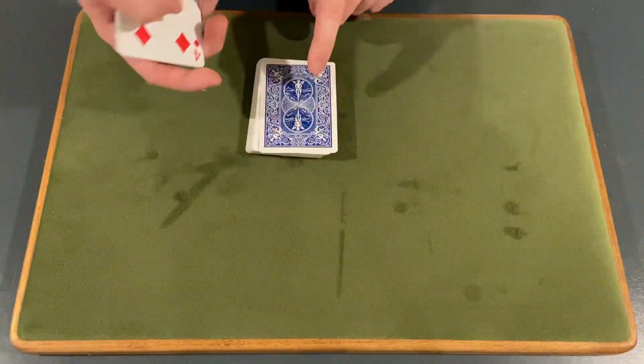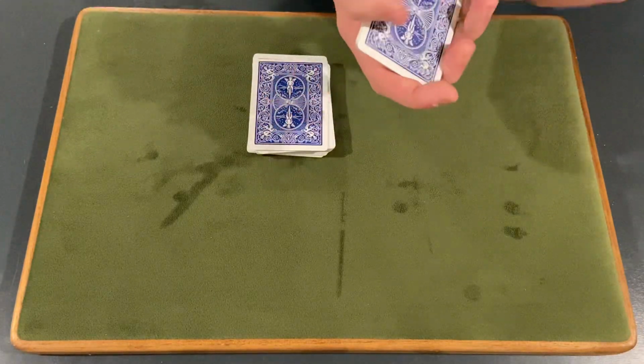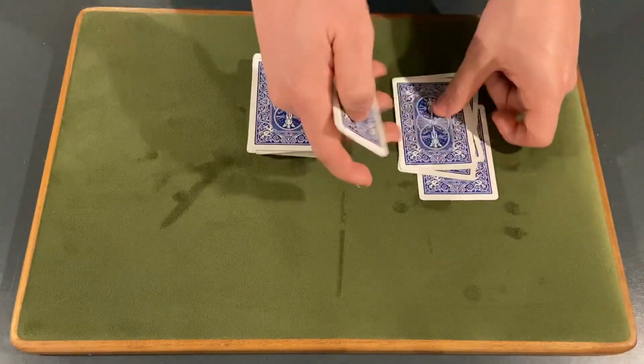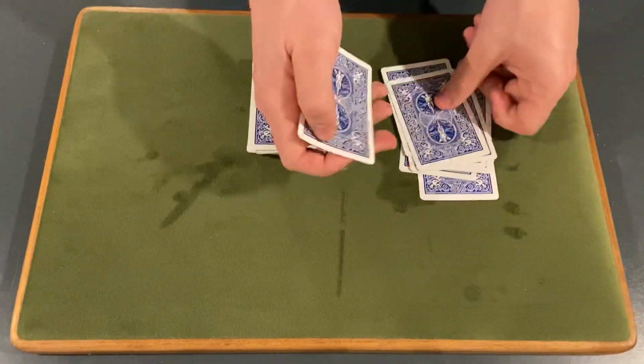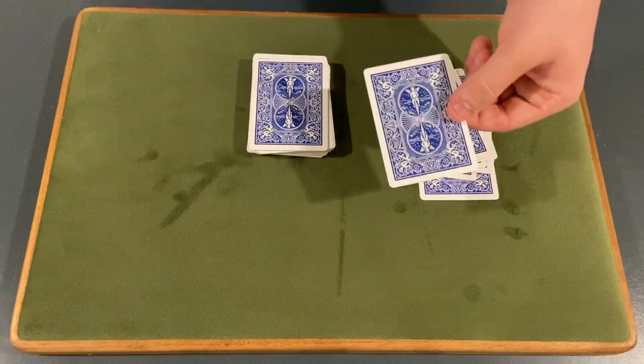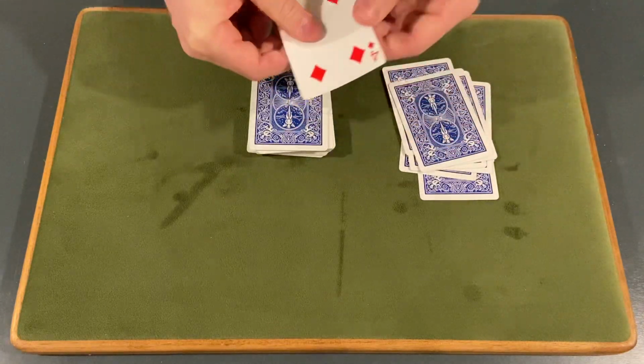Now, as long as you have your crimp card or your short card right above their card, you're going to pick up on the number of cards they chose, and then you can count through them. So you go 1, 2, 3, 4, 5, 6, 7, 8, 9, 10. Stop on their number card. Ask them what their card was. They're going to say 4 of diamonds, and you can show them the 4 of diamonds.